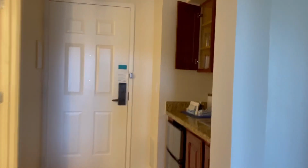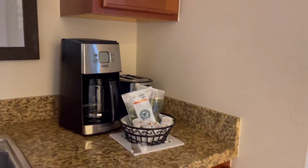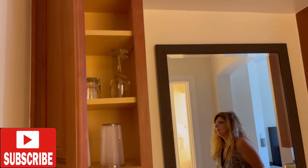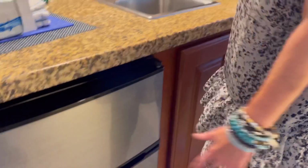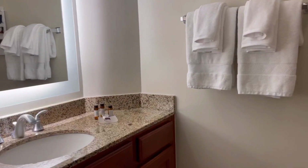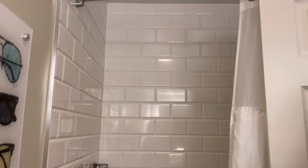Oh, look at this. This is a great thing because if you're with somebody that wants different coffee than you, you have your own, and you have your own wine glasses and a little fridge. Look, I got my own soap. Like you really seriously want this room? Yeah. The shower's been remodeled. It's nice and clean. They got nice towels, and I can have a bathtub too. All right. It's a win-win for me. And this makeup mirror is killer.